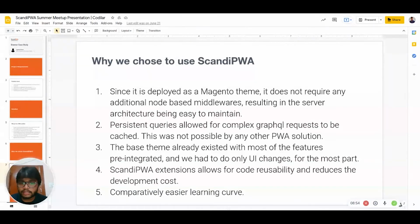The other thing is that the persistent queries, which we discussed in the previous slide, allowed these complex GraphQL requests to be cached directly onto Varnish, so that the load on the server is reduced a lot. This was something which I could not find at that time in any other PWA solutions for Magento. So persistent queries are one of the major points which led us to choose ScandiPWA.